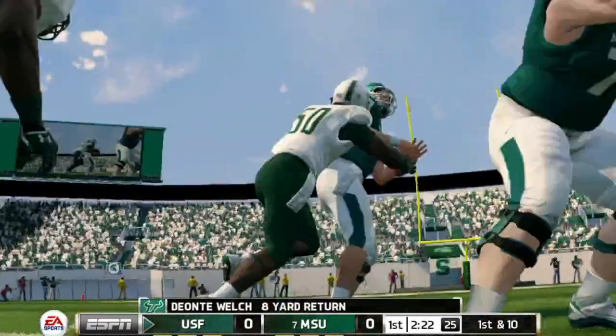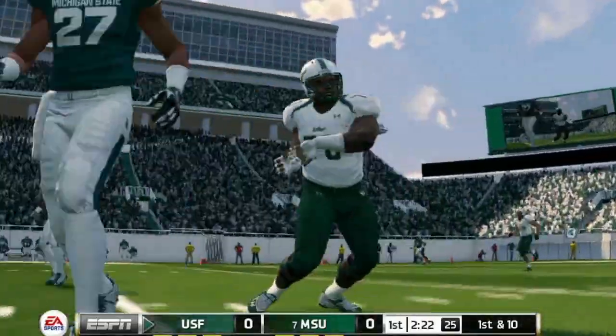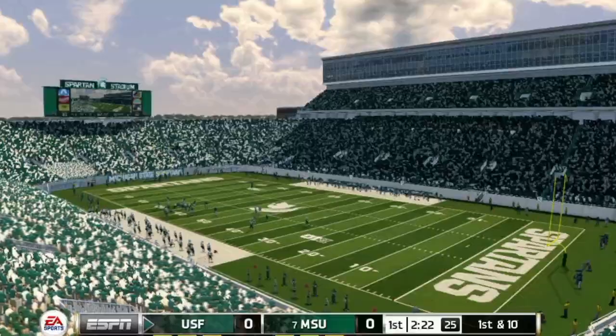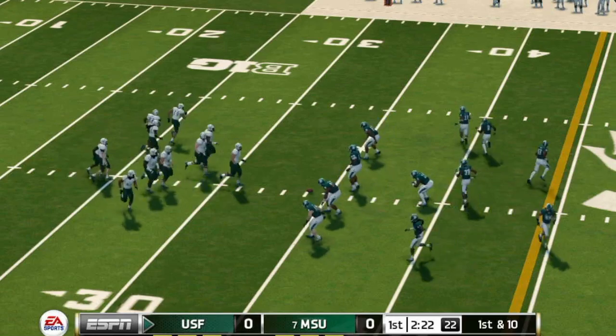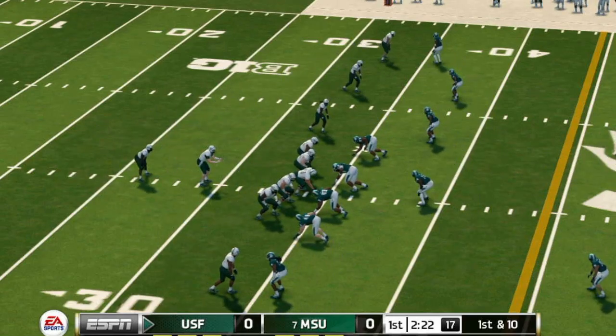Boy, this is just a defensive battle so far, Kirk. Well, it's a combination of a couple things, Brad. I think the defenses are playing well, but I think the offenses at this point are making it a little bit easier for them. So let's see if these offenses can get it going a little bit to try to challenge these defenses. This is a fun game, and I think we're going to see a lot of interesting football before it's over.